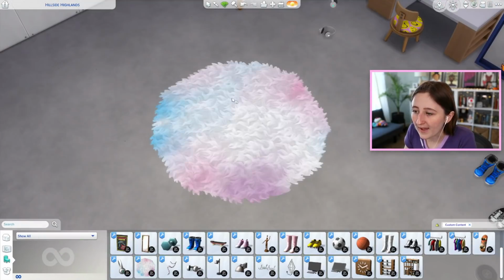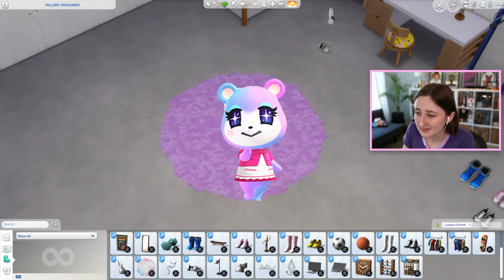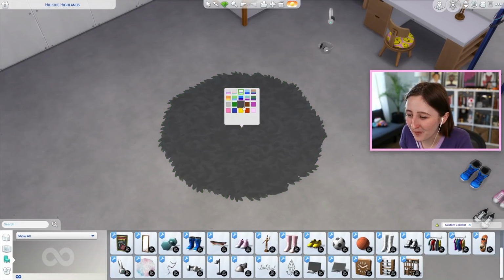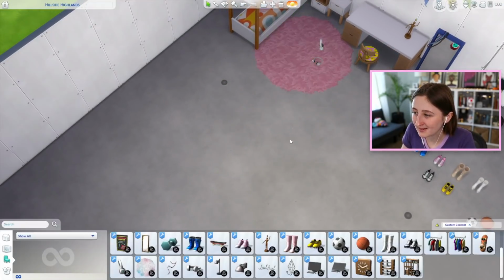Oh, the rug. Wait, I like the color scheme of that. It looks like Judy from Animal Crossing. That's fun. This one does too. I really like these. I wasn't expecting this. It's kind of a cool pattern. Oh, that swatch too with the light pink. That is a good shape and size for a rug.